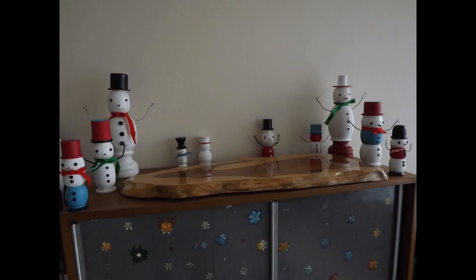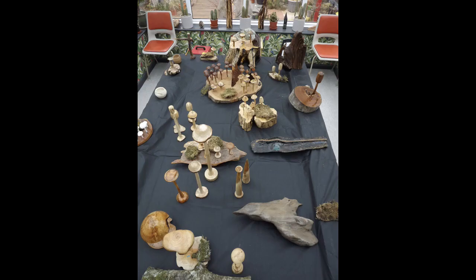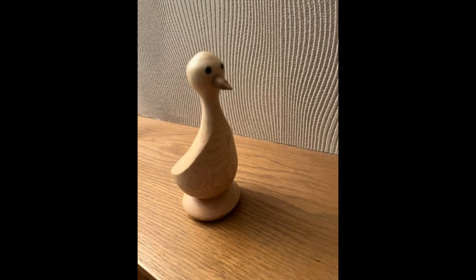Here's some great work from Andy. Some really charming snowmen, all painted up, and crikey, look at this lot. There's some beautiful work here, toadstools and bowls. And yeah, it's a real showcase of some fine work. So well done, Andy.